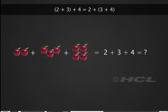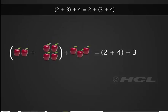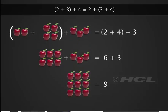We've seen that when we group consecutive addends in any order, the result remains the same. Now, if we add the first and last addends, would the sum remain the same? Yes, we can first apply the commutative property, that is, change the order of these addends. Now, we can add the numbers. Notice that the result is the same.